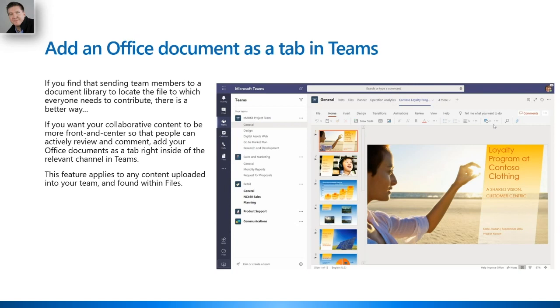They'll upload a Word doc, a PowerPoint presentation, something they want to co-edit, up into files. They'll send people a link to that, and people go log in and move around. Look, if it's a major artifact that you need to actively work on with people, add it as a tab, make it visible, have conversations around it and notes with revision marks on it, but have that as a tab so it's up front.